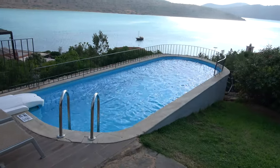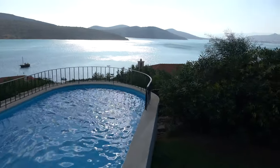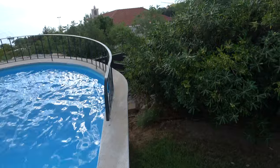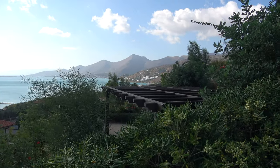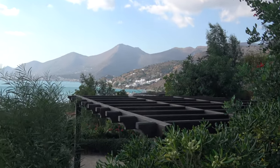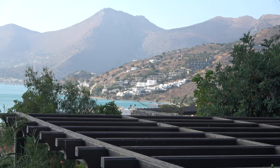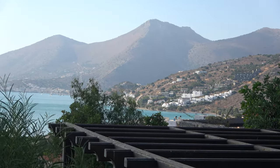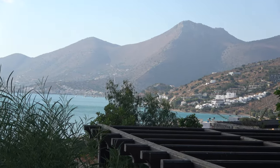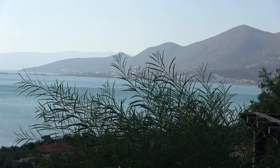Right, for the pool here, I'll take you for a swim. Walk along the edge. You can see the Elounda village. I think there's 7 villages, each with a population of about 3,000 people or something. The Saudi royal family come around here on holidays. Must be alright. Returning the favour next year, boys and girls.